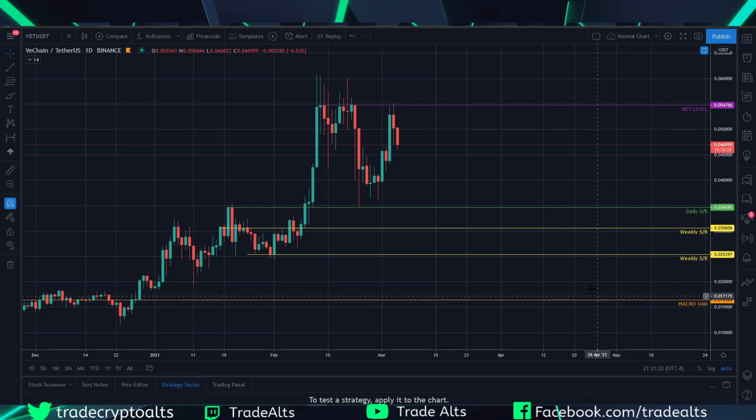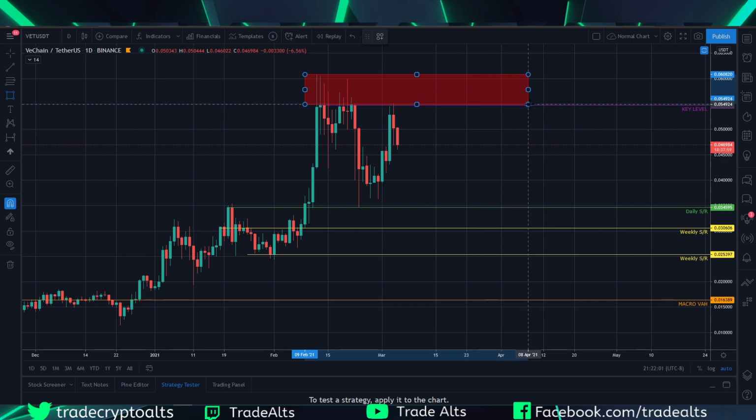All right, so here we are on the daily time frame. You can see this key level here that I drew out. This has been massive resistance so far. Price has tried many times to push above it, and it gets rejected every time. So this area, and I'll highlight it for you, is being defended big time. There's definitely a lot of sell activity around here.